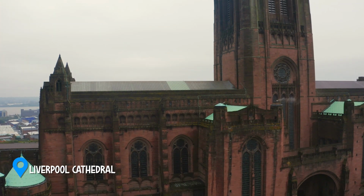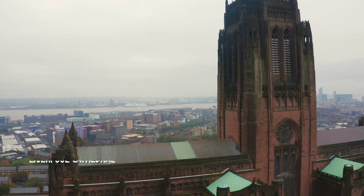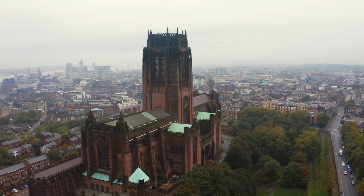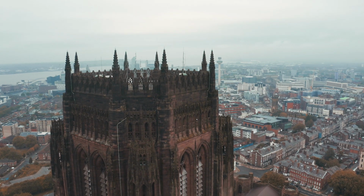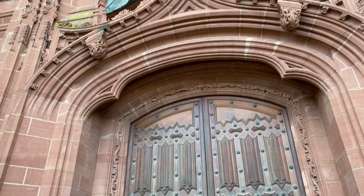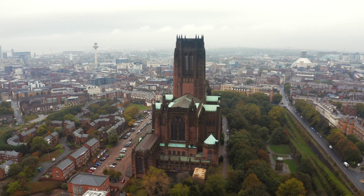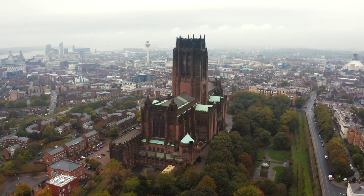Next is Liverpool Cathedral, a majestic beacon in the heart of Liverpool. Built over 74 years, it's not only Britain's largest cathedral, but the 5th largest in the world. Its stunning architecture, a testament to Gothic grandeur, was largely the vision of Sir Giles Gilbert Scott, who began designing it at the age of 22. Steeped in history, its tower offers breathtaking views of the city and encapsulates the soul of Liverpool.